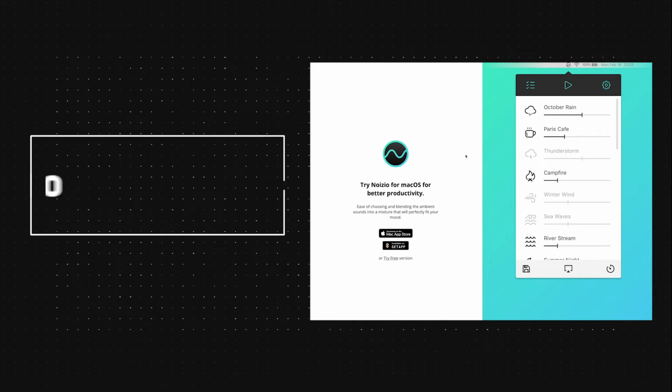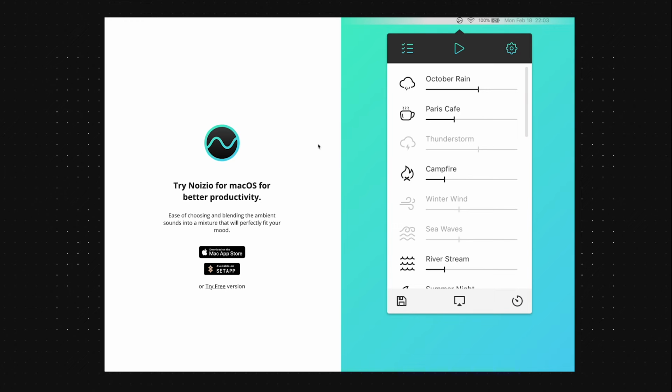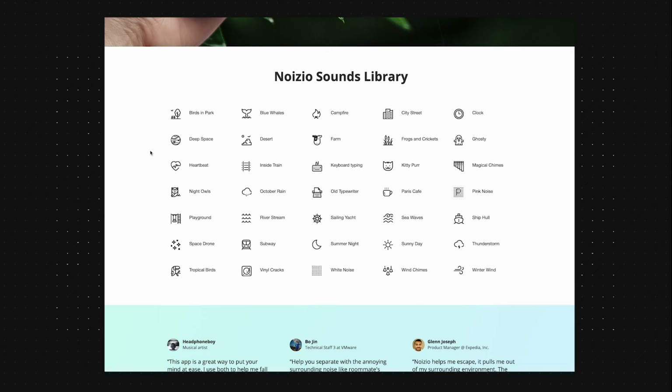I've done a video on it as well, and one of the reasons I like it so much is you can save presets for different sound effect combinations. So if we look at their website, you can actually see their entire sound library. They have 40 different effects, which includes just about everything you could need.